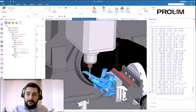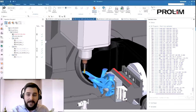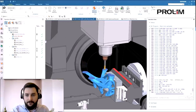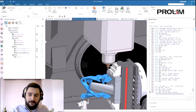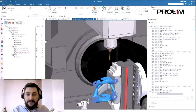On the right-hand side of the simulation, you'll see that the post-processed NC code is running down in just the same way as it will on the CNC controller. And that NC code is driving the machine tool kinematics in NX to give a true digital twin validation of the CAM program, including material removal and a much more accurate machining time. NX is the only CAM tool that offers integrated NC simulation and is a fantastic way of validating and ensuring a safe collision-free toolpath.